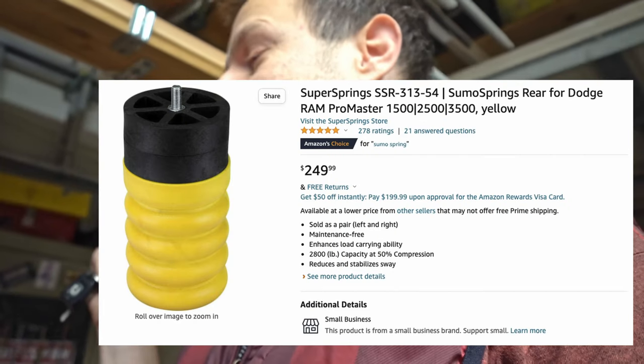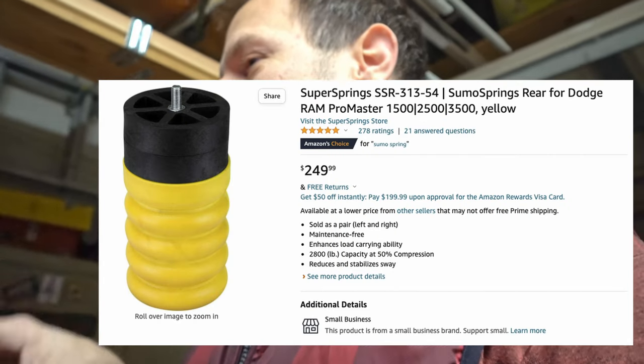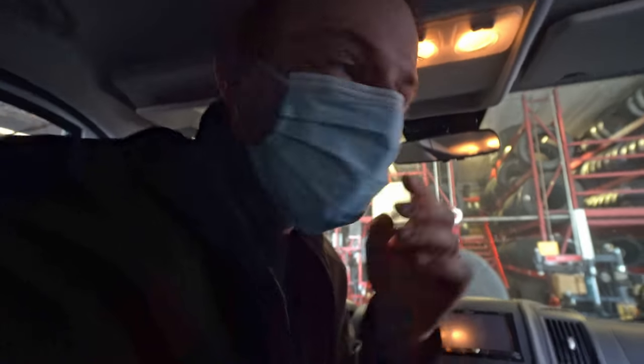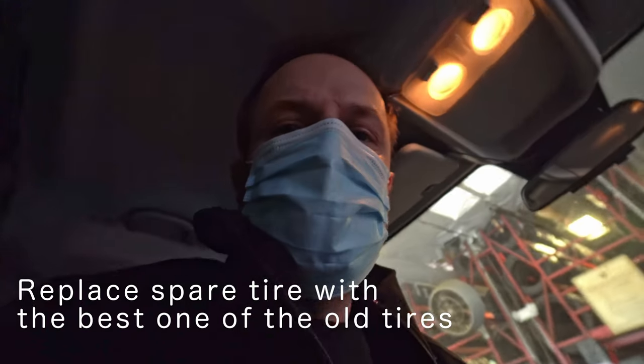The Van Kooks, they just did a video on suspension where they put in the SumoSprings. Bought this, it already had them on there. Probably part of why it feels so nice is because of these SumoSprings underneath. It's cool that they're doing it for me.